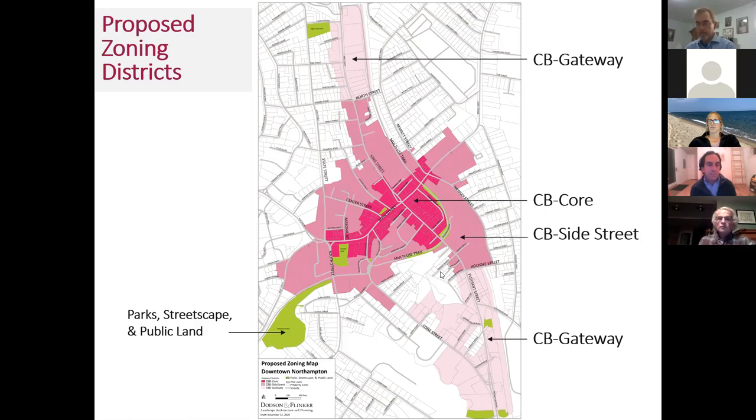And very much focusing on the interface between the front of the building and the sidewalk, right? So caring mostly about the facade of the building and its general bulk and massing, and not so much about what's happening in the back of the building.